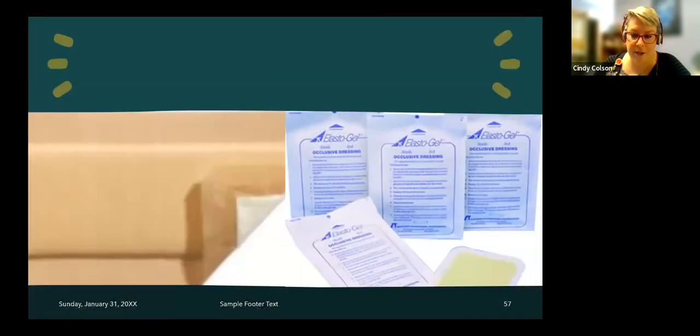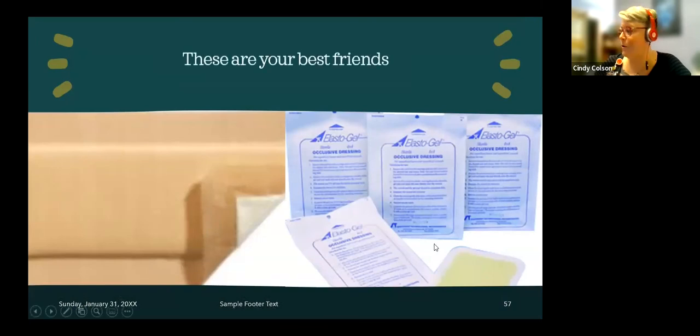And as Jen was talking to you earlier, these guys are your best friends. So we have the Elastigel and this is the Mepilex border. These are going to save you. These are going to save your kids from any type of pressure ulcer.